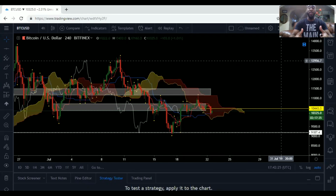So, I want to give you an update on what I think Bitcoin is going to do, because right now, if it plays out how I see it, it's going to be devastating for Bitcoin. So with that being said, let's jump right into these charts, starting with the 4-hour time frame.